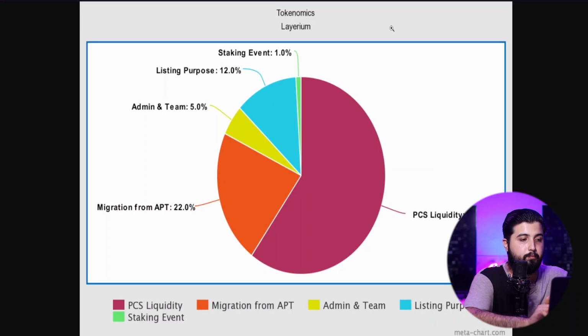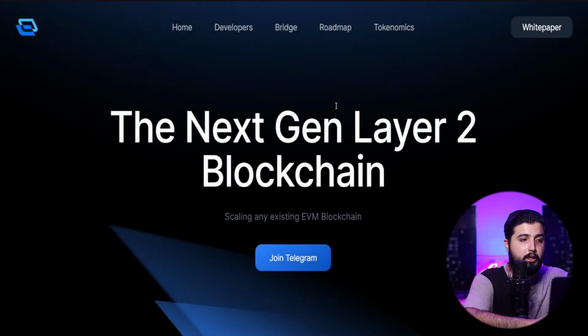So we do have the native token here, and here are the tokenomics for it, which are really important. We have 60% for PancakeSwap liquidity so that it can be traded. Then we have 22% migration from APT. We have 5% for admin and team. We have 12% for listing purposes. And then we have 1% for staking events. So this is the allocation that we have for the native token of Layerium.